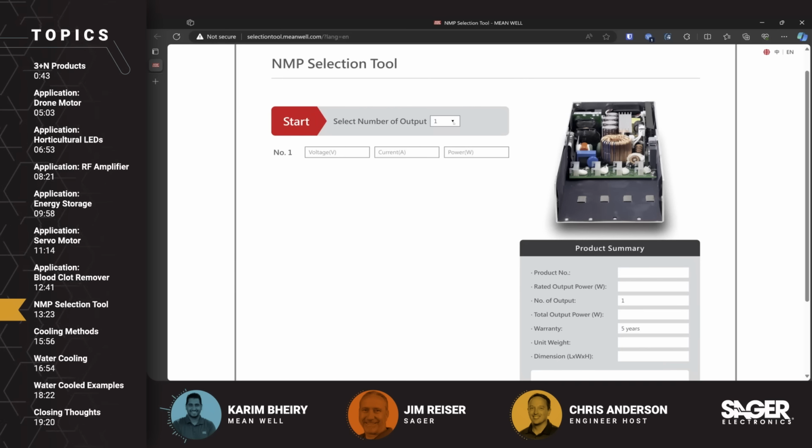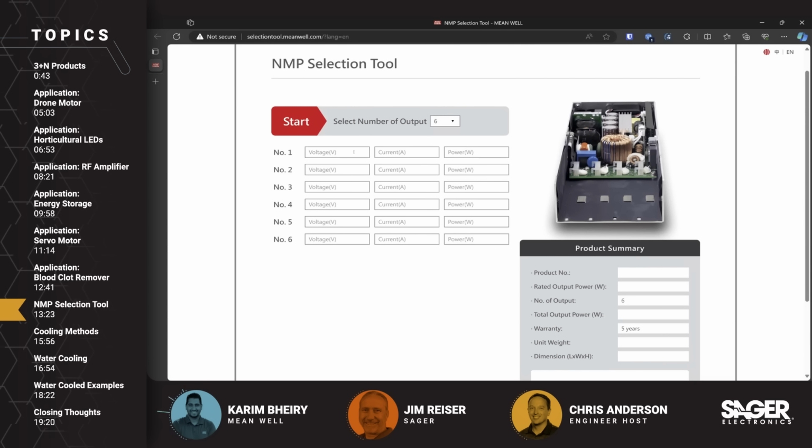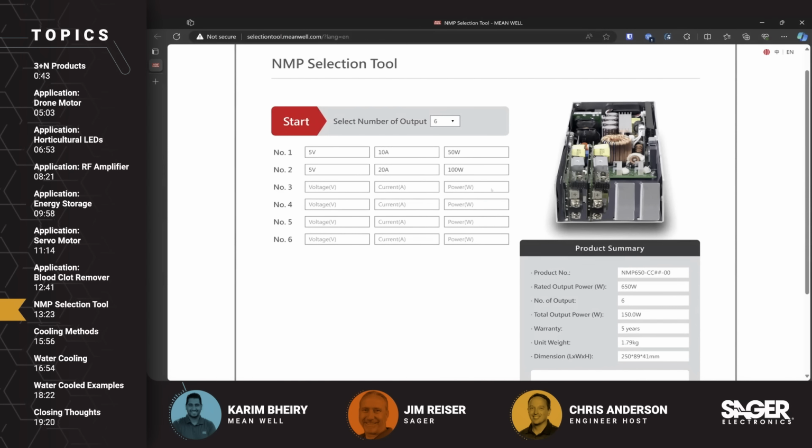You select the number of outputs. If the customer needs something within 650, he will choose 4 slots. If the customer wants something for 1200, he will choose six slots. So for example, let's choose 6 slots. Six numbers will pop up here. First you mention that you need, for example, 5 volt and the current 10 amp. It calculates the power, which is 50, and you'll see one slot pop up. If the customer also needs, for example, 5 volt again with 20 amp, you'll see the second slot completed, and so on.